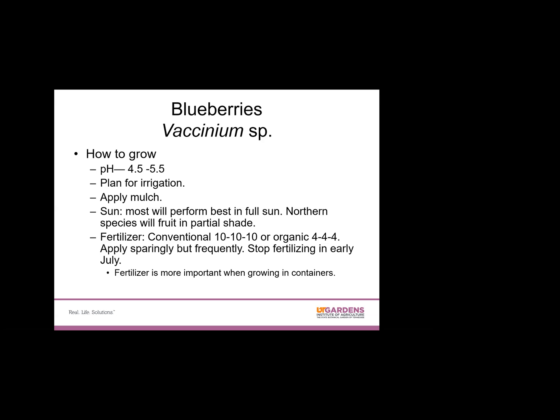If you're growing your blueberries in containers, and we'll talk a little more about this, you really have to fertilize them if you want them to be productive. If you're growing them in the ground, they benefit from some of the ambient nutrients that are probably in your native soil. But if you're growing them in a container, you really are responsible for all the nutrients available to the plant, so you do want to think about fertilizing them.